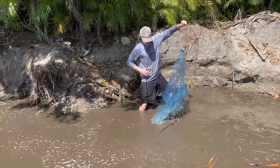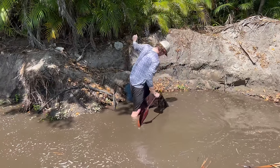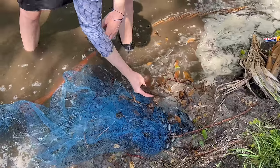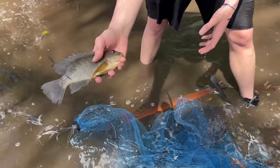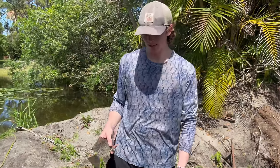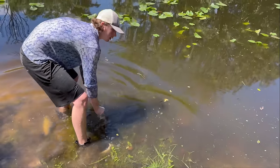Let's see. Oh! Something just kicked. Oh! Nice. Big tilapia, right? Look at that guy. All right. We're gonna have to get him in the pond. Dude, there's a fish right here. What the heck? Know what it was? He saw his brother being moved. He was like, you know what? I gotta go with him. You guys have a nice, happy rest of your lives.